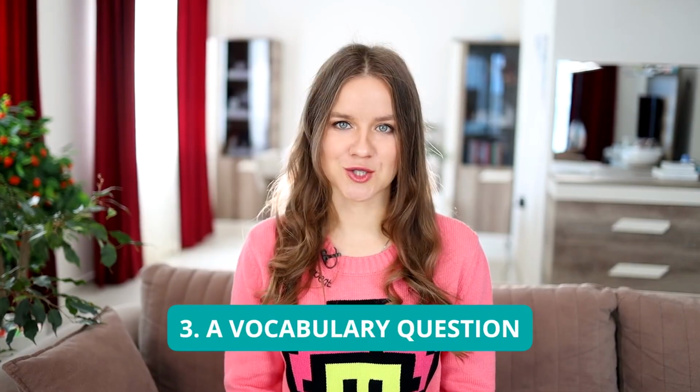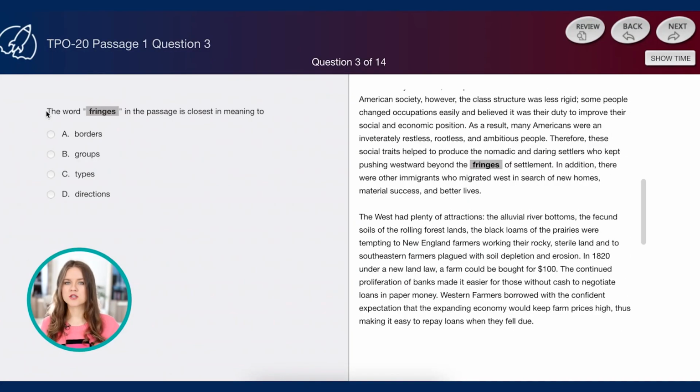Question 3. This is a vocabulary question. They're either super easy or super challenging, depending on whether you know the word in the question and the answer options provided or not.